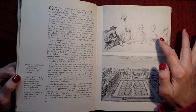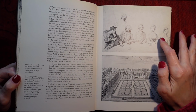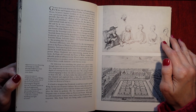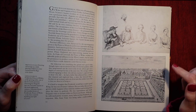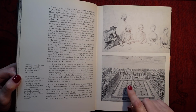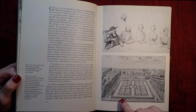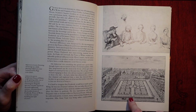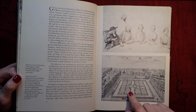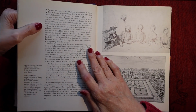And then opposite at the top we have the Prince of Wales at a gaming table. One of his favourite pastimes. That's a drawing by Hogarth. Then below, Leicester Square in the mid-18th century. Leicester House, the London home of Frederick, Prince of Wales, in the four-courted building just right of the centre. Here, I think. Okay.